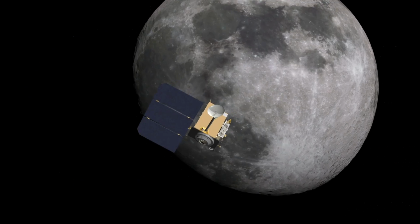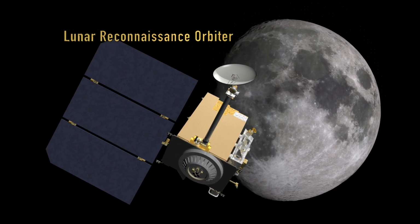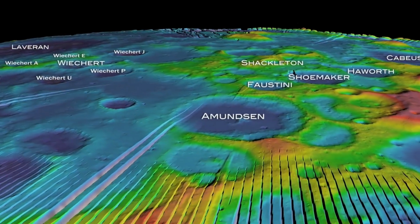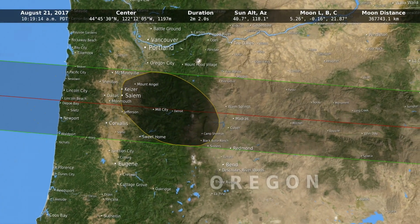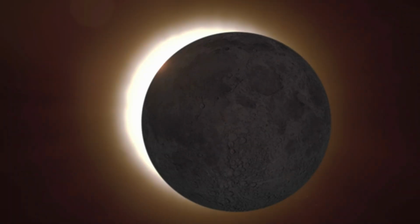And scientists now have a greater understanding of the shape of the moon's surface, thanks to NASA's Lunar Reconnaissance Orbiter. The unprecedented level of detail from the topographic maps, photos, and other data sets has allowed us to more precisely pinpoint the regions on Earth falling within the path of totality of a solar eclipse. So, if you get the chance to witness a solar eclipse, always remember that our little moon plays a role that's quite large.